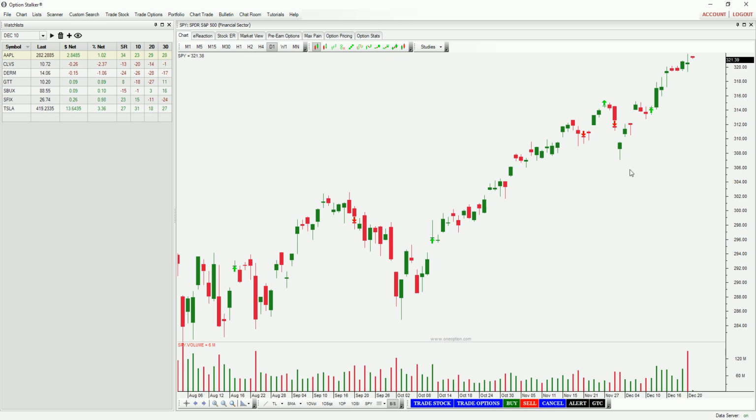So what are we doing? We are lightening the load. We had a ton of bullish put spreads expire last week. Fantastic. We want to go to cash. They maxed out. Getting another bullish explosion alert on that.